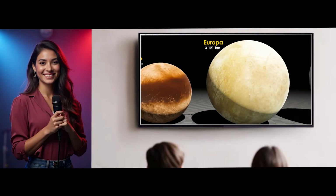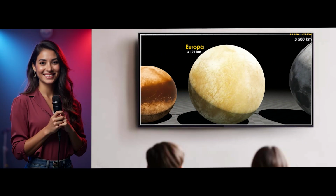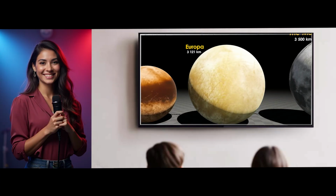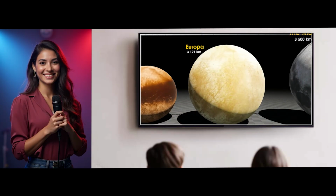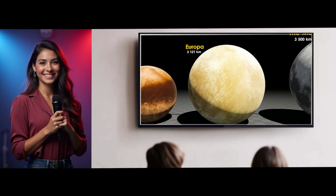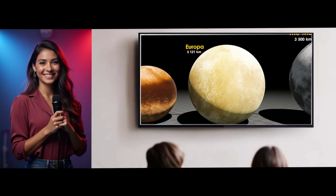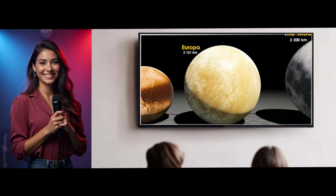Europa. With a diameter of 3,121 kilometers, it's just a tad smaller than our own moon. But what makes Europa truly special is lurking beneath its icy crust. The strongest evidence points towards Europa hiding a massive ocean of salt water beneath that icy surface. And here's the mind-blowing part. This hidden ocean might contain twice as much water as all of Earth's oceans combined.